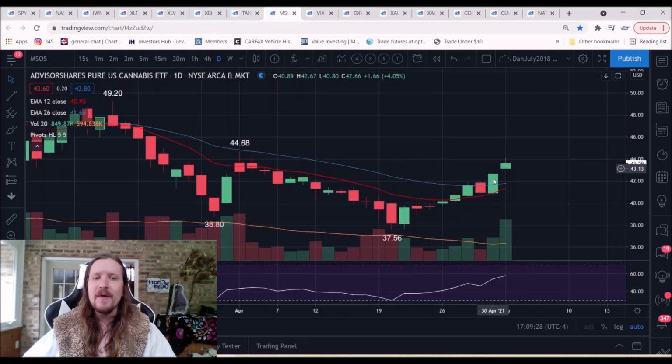MSOS, gap up open after the very strong day Friday. Look at the volume. It's definitely increasing, and that is notable. We have earnings for the sector approaching next week, and we had a Barron's article cover talking about the sector, which is adding to some of that Friday and Monday bull action.